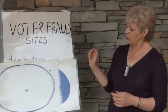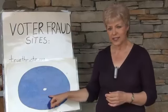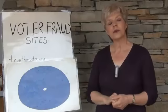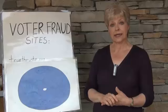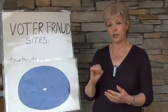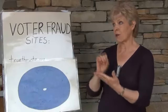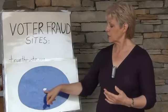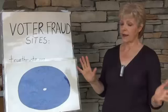The other type of error is where you've completely covered in the oval except you run out of gas and you leave a little white spot. There is a name for that. We call it a donut hole. And a donut hole, we have no idea how big it needs to be before the machine doesn't catch it, or how small it needs to be before the machine looks like it's a vote. But if it's too big, the machine will say you have not voted on that one. I'm telling you the truth.